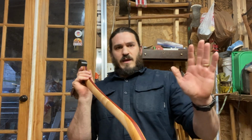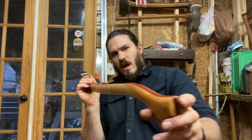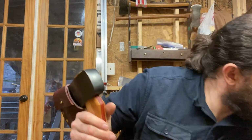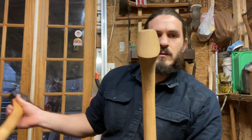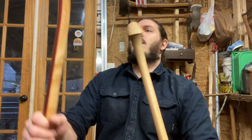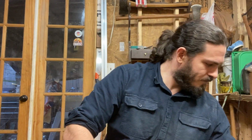And what I think is so unique about this, there's not really a palm swell on this handle. Not really at all. I have, let's see. Here's a Whiskey River handle. And here is this Vintage Axe Works handle. Here we go. Look at that difference here. I mean, this is probably 1.5 inches, maybe, on the Vintage Axe Works. And this is, I would say just shy of 2 inches at that palm swell there.